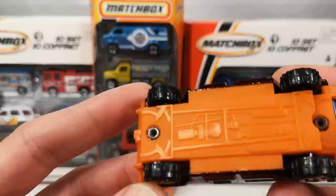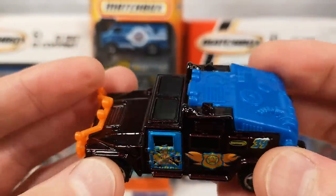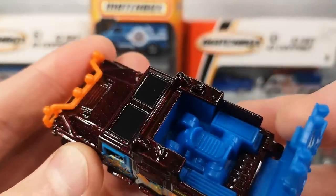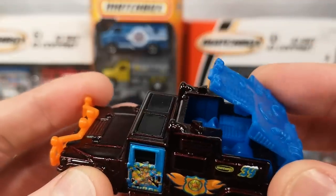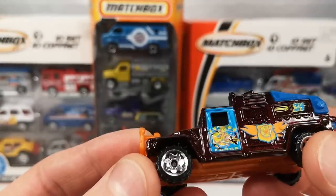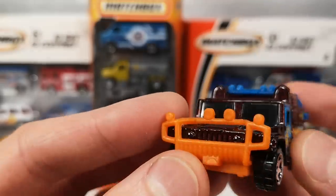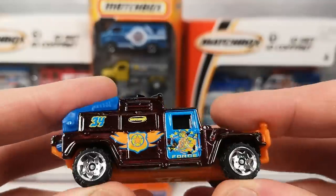So let's start with the Hummer Police. This has an opening feature here, and there's some kind of a quad-like vehicle in there. Could be some kind of a robot too, a remote-controlled vehicle. So we got a fireman on the side with the force underneath. You'll see that on several of these. Got the bull bar in front with the lights on there. No suspension.